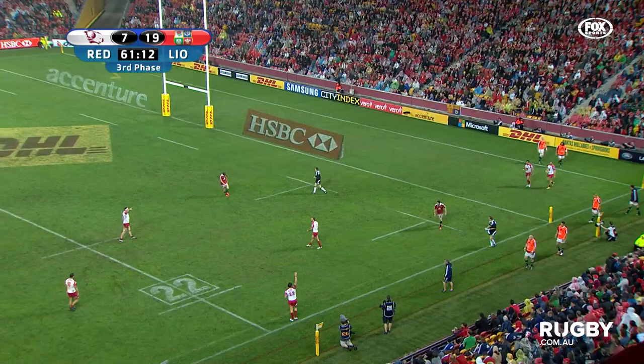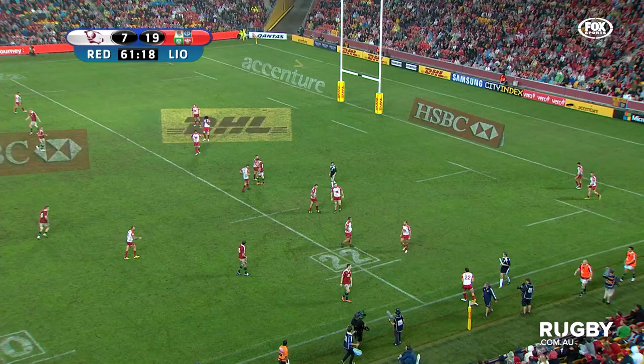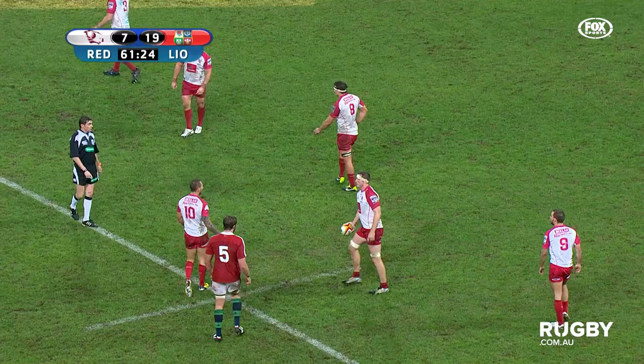Gee, I reckon both these teams are going to sleep well tonight, Clarkie. At the moment, all the forwards for the British and Irish Lions are still on the field after 61 and a half minutes of the game.